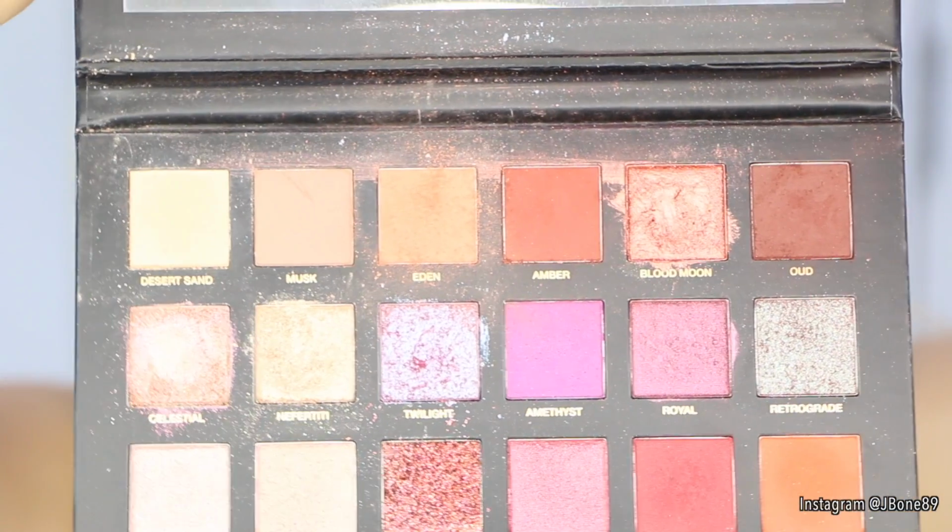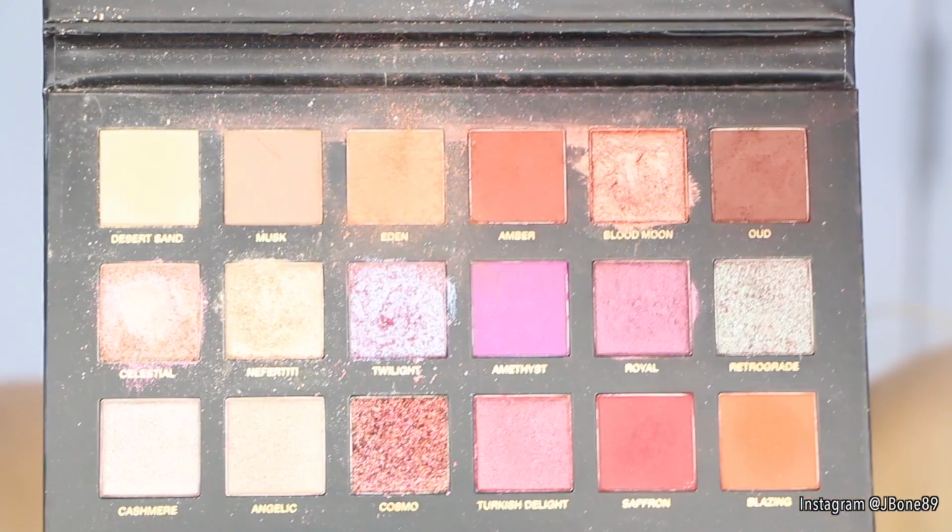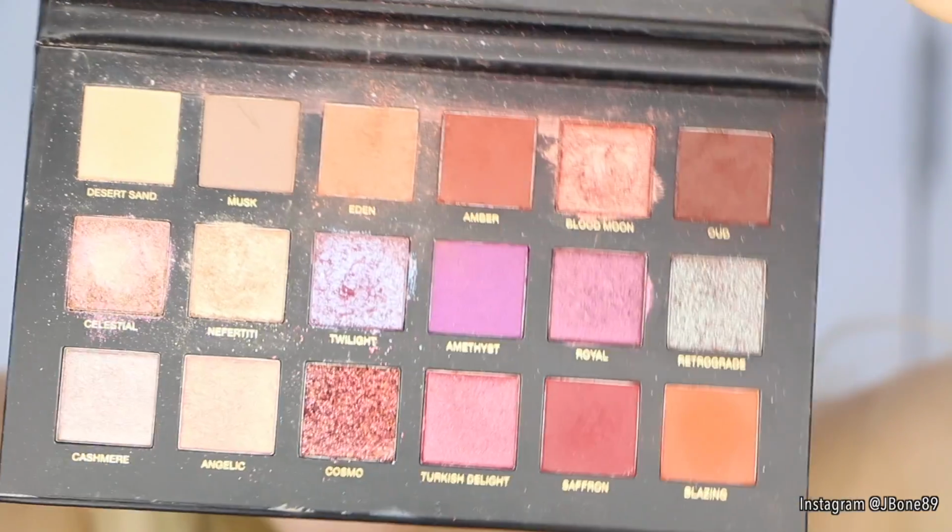The next shade I'm going to be using is next to Eden, and it's called Amber. It's a warm, rust kind of colour. I'm using weird words today. Must be that Puritan I've taken, it's making me feel weird.